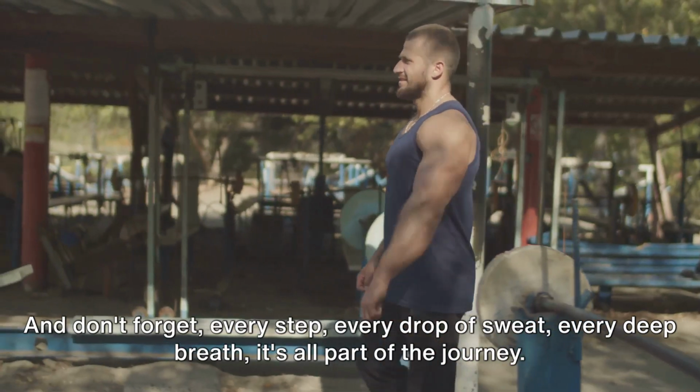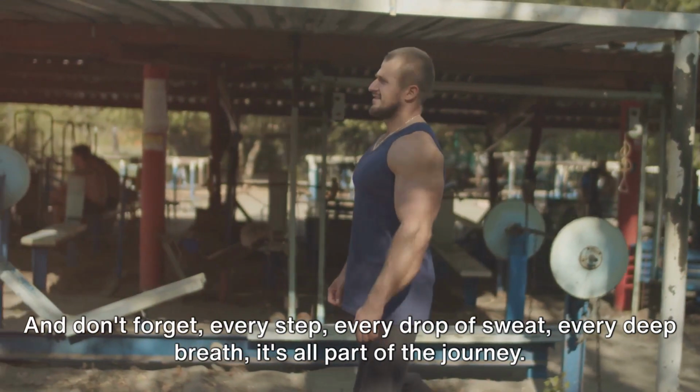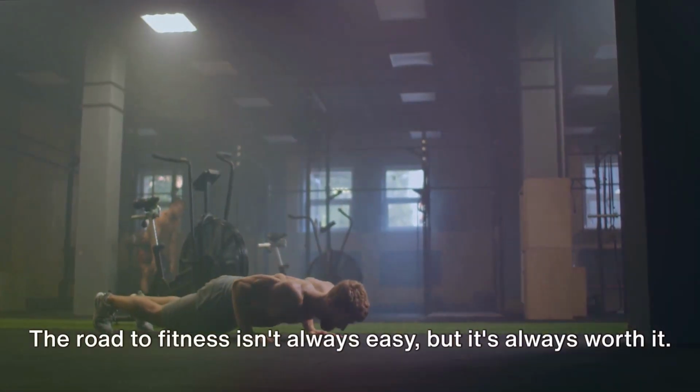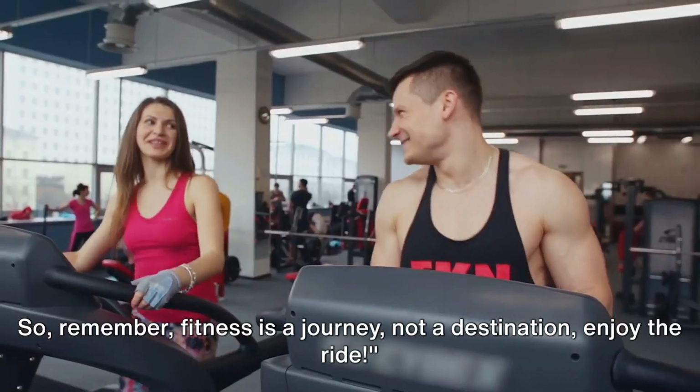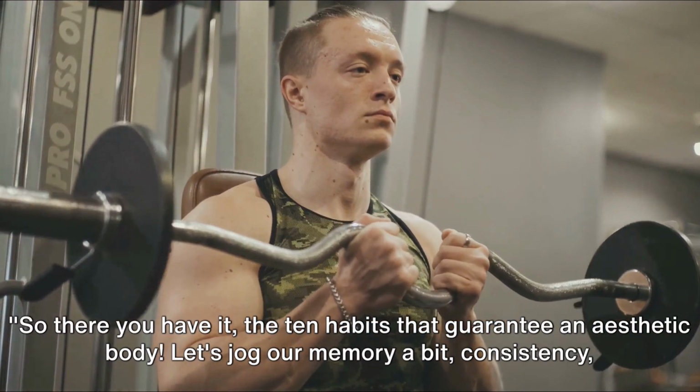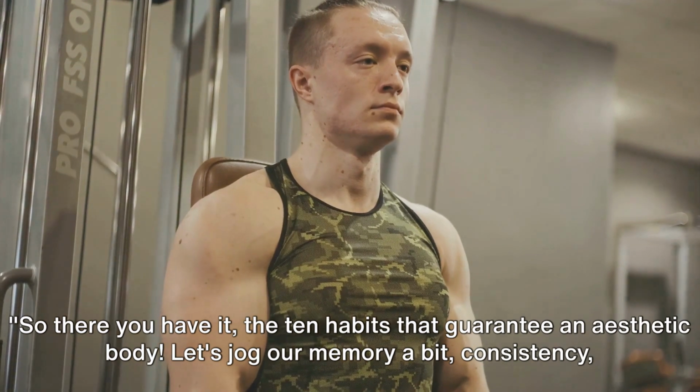And don't forget, every step, every drop of sweat, every deep breath, it's all part of the journey. The road to fitness isn't always easy, but it's always worth it. So remember, fitness is a journey, not a destination. Enjoy the ride. So there you have it, the 10 habits that guarantee an aesthetic body.